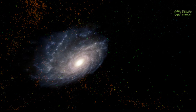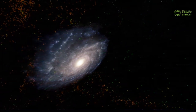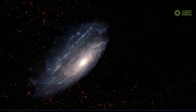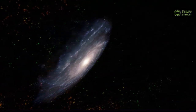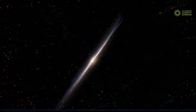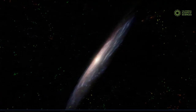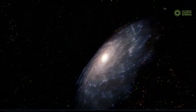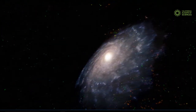I left the radiosphere on. That's where we are in the Milky Way. Not at the center, but off about two-thirds from the center. That's our location. The Milky Way is a huge flat disk of several hundred billion stars. And you can see it is very flat as we pass through the plane of the galaxy right now. And it is so wide, so large, that it takes a beam of light 100,000 years to cross its diameter.